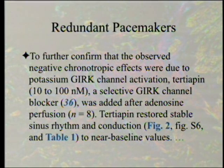And I think elsewhere it was given before, and it also blocked the effects of adenosine. So apparently there's an adenosine receptor which goes to this GIRK thing, which opens it up, and then if you block the opening up of that channel, then the adenosine doesn't really matter.